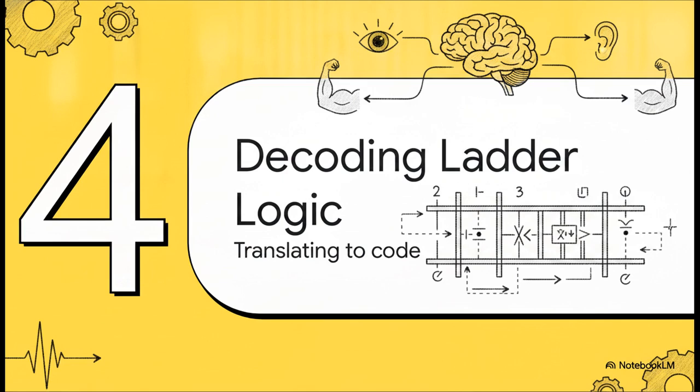All right, Section 4, decoding the ladder logic. We're translating the factory floor into code, finally dissecting the brain that connects those senses to those muscles.